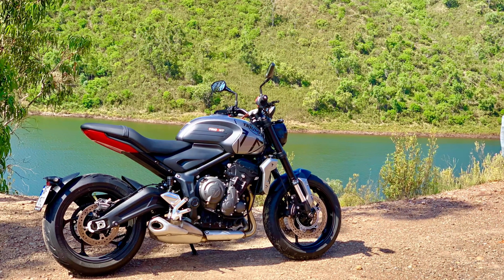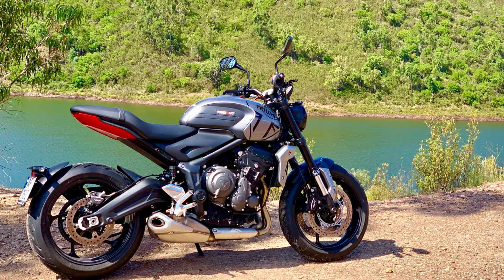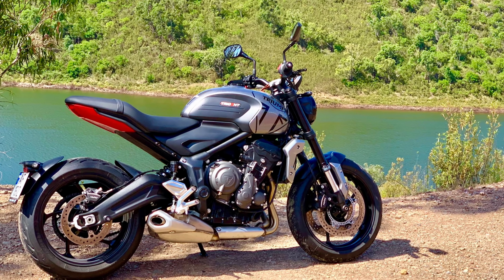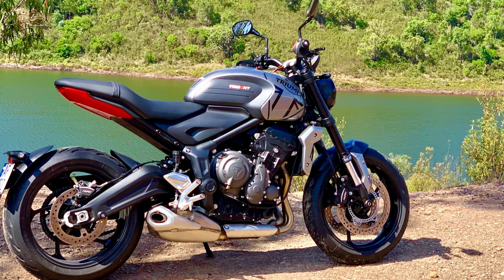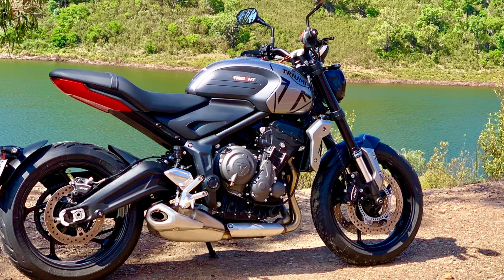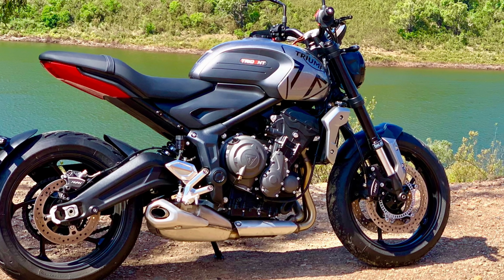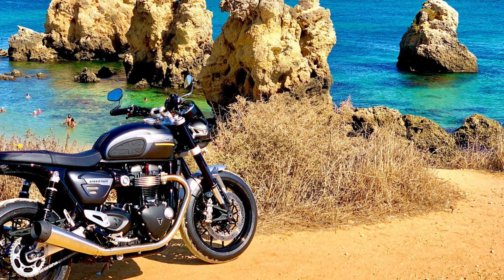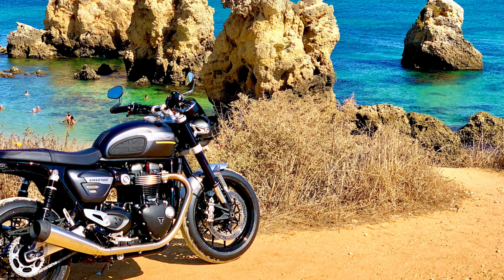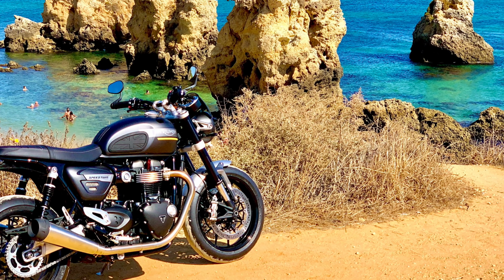Then, while I was umming and ahhing last year, out of nowhere sprang the Trident, and I thought, this looks good, it's half the price, bit of a no-brainer. And so I ordered one last December and took delivery back in February this year. I really liked it, but then at the end of June, Triumph launched the new 2022 Speed Twin, which appeared to fix most, if not all, the points that had made me hesitate a year earlier.